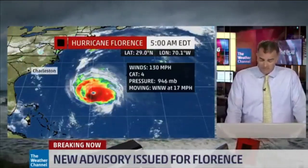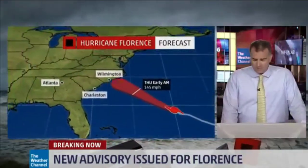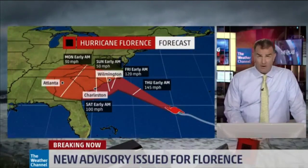And right now, we don't know if that's a continuous drop in wind speed. Probably not, as the Hurricane Center is forecasting strengthening. And over the last few satellite pictures, it does look like we are seeing at least a little bit better organization as we watch Florence continue to move northwest. So Hurricane Center forecasting a re-strengthening to a 145 storm now.